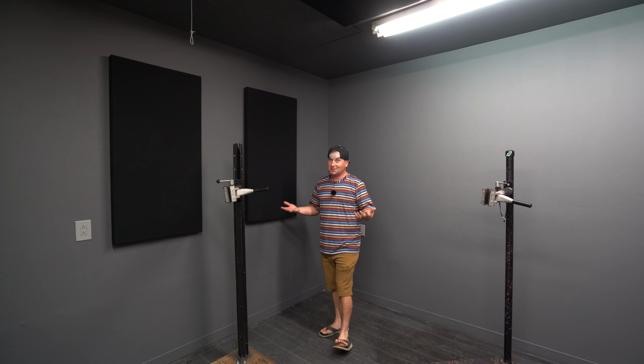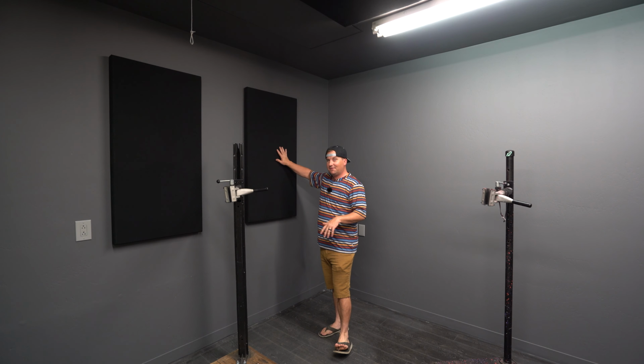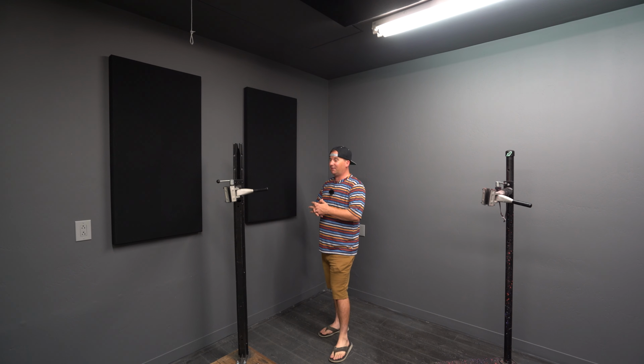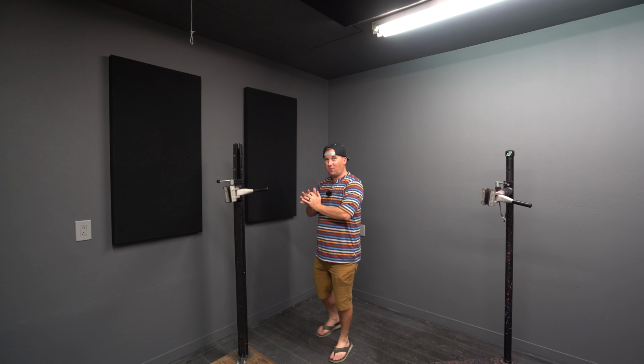All right, back to the shop to finish it up. The shop is as finished as it's going to be for a while. I'm a big fan of these sound panels. They've made a big difference in here. I wish I had budget for maybe 3 or 4 more of them.